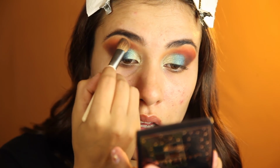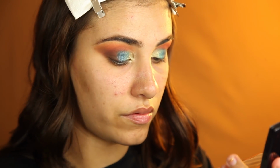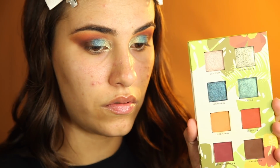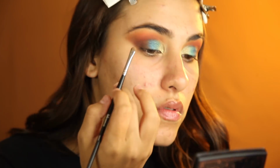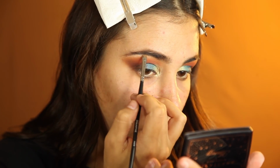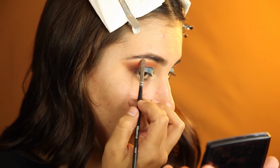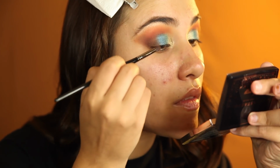Alright, so we're going to go back with Coco-Taxi with that fluffy Eco Tools brush. And we're just melting colors together, guys. Melting colors together. I'm going to take La Costa, which I've seen her online use as a highlight on a lot of her clients. So I just used it as a brow bone highlight. It's a little light for me for a highlight, I think, but I'm still going to try it out.